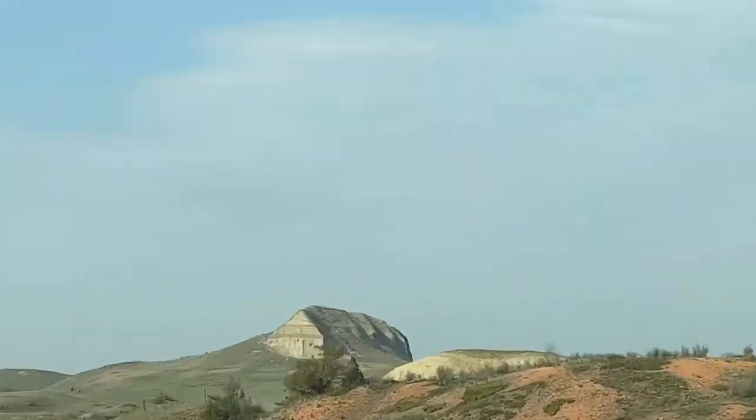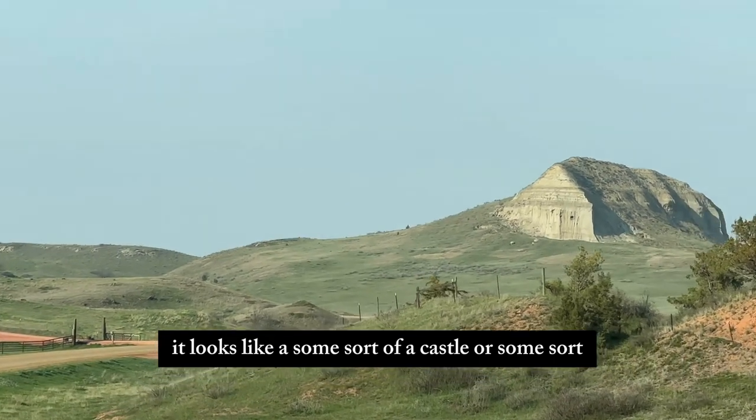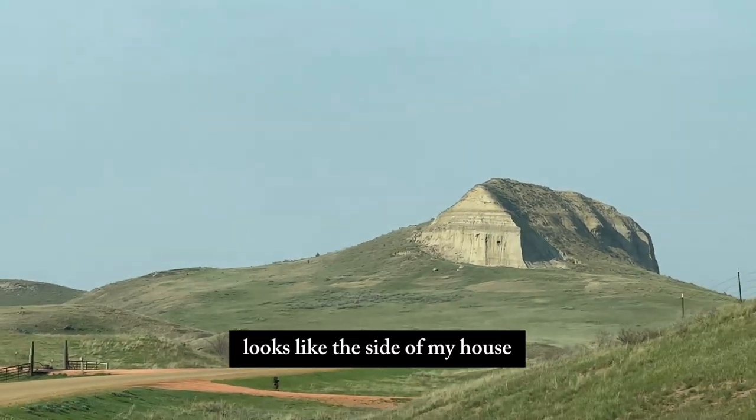Structure, if you use your imagination, it looks like some kind of a castle of some sort. Looks like the side of a house built into a mountain.